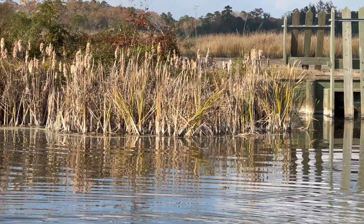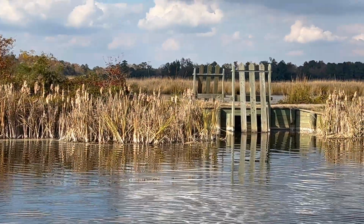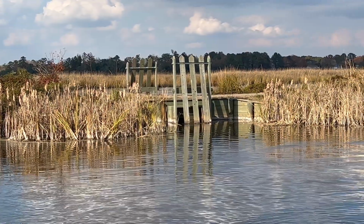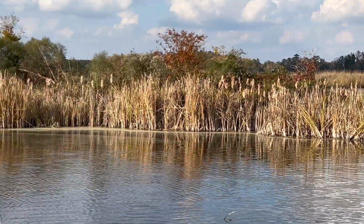Now on the other side of the gate, what is that? Is that a river? That is the Ashley River. On the other side there, that was the source of water to flood and drain this field and still is today. And what's the name of that river? The Ashley River. I see. What's the depth of the water here? We are currently about 8 feet.